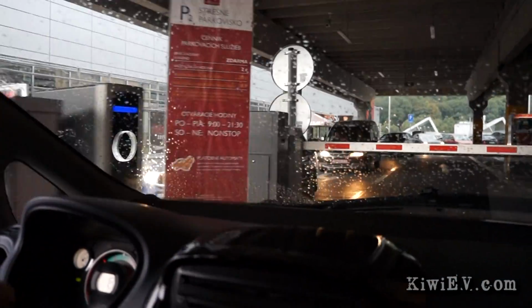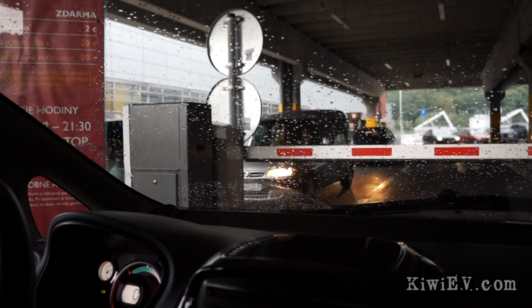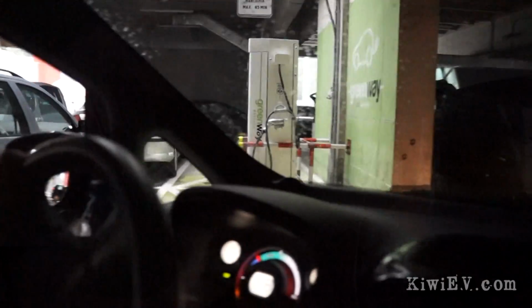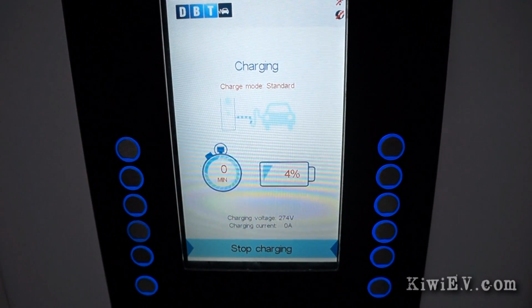That's free parking here. There it is. Got the lights turned off to save power. And with me and the car both exhausted, I plugged it in to see just how low the battery had gone. 4%. Oh god. So it still had something.